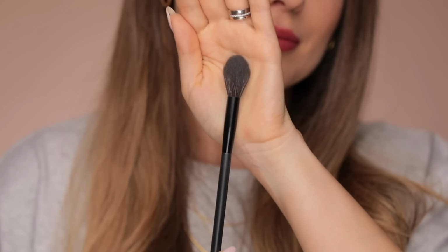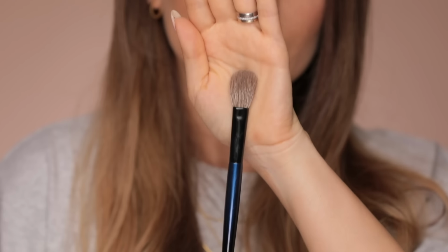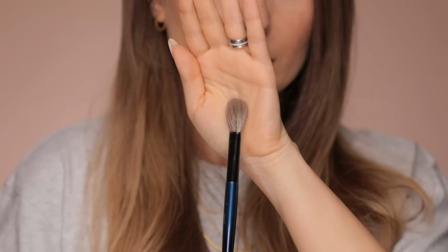One is this Misa. It has no name on it. It has no number on it. It's the brush that I apply powder with. And then if I have it clean, I also love this brush from Sonia G, but I hesitated if I wanted to show you this brush again because it's part of a set.